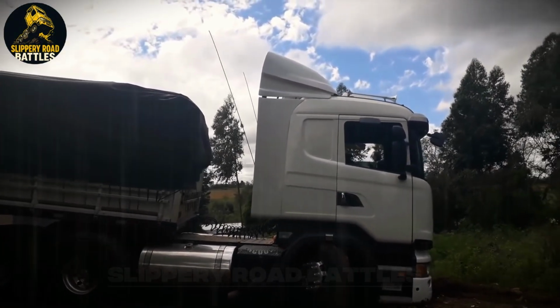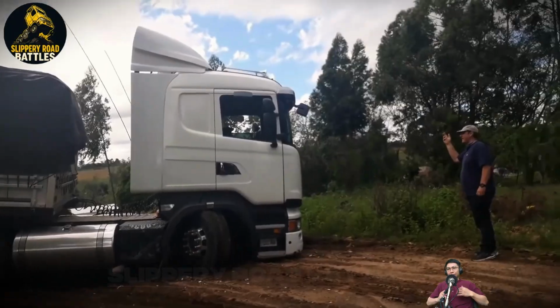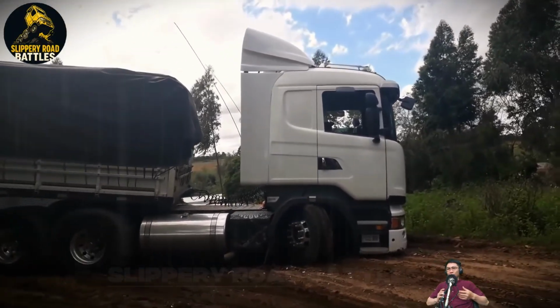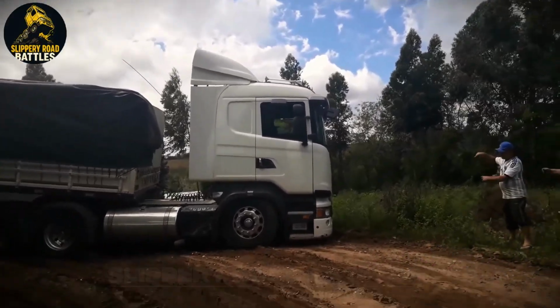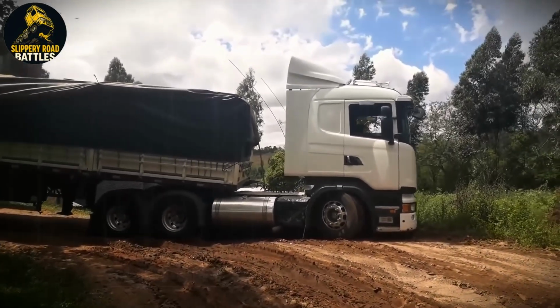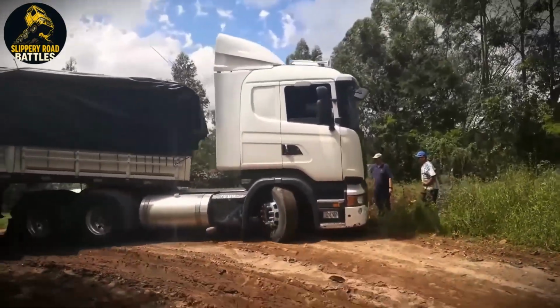This is truly a tough situation for a heavy-duty truck driver. A massive rig with a long trailer packed with heavy cargo. Taking a sharp turn becomes a real challenge. The tyres slide slightly on the road. The corner is so tight it seems impossible to squeeze through.